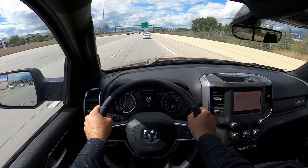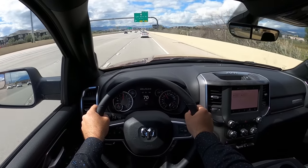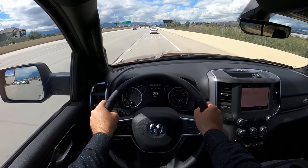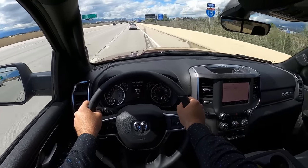So, I just want to keep feeling a little bit more. Yeah, good on the highway, it's very comfortable. It's basically an electric car. So Ram still held true to that.